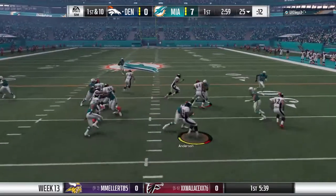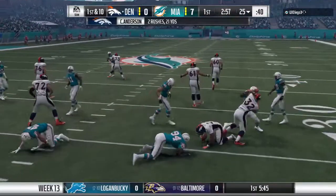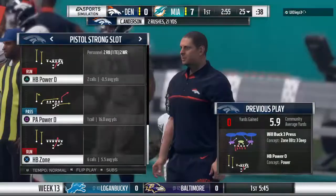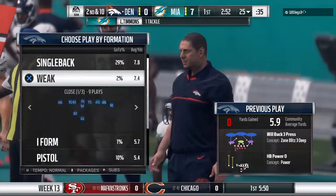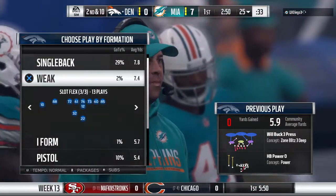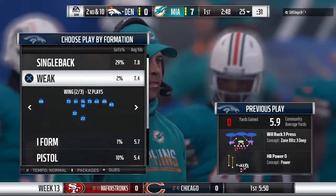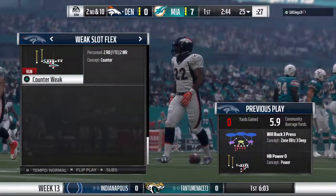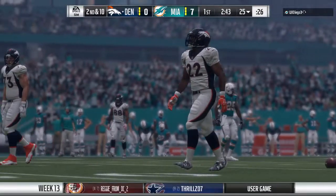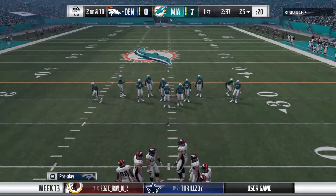They start the drive with Anderson. Trying to run inside, but nothing there. Officially no gain on the play, and it's 2nd down. I don't think any of us were surprised that they decided to start this drive on the ground after the last 2 drives ended in interceptions. Unfortunately, though, not a lot going on that first play. Yeah, I think the anticipation was felt also by the defense.